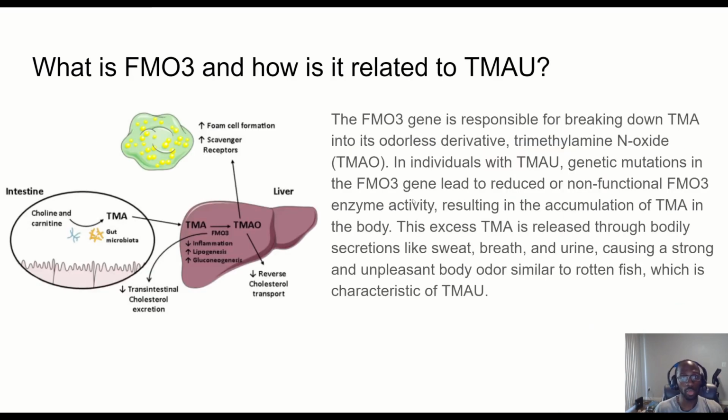So, what is the FMO3 gene, and how is it related to TMAU? The FMO3 gene is responsible for breaking down TMA to TMAO. If you have some type of faulty FMO3 gene, or it's mutated in some way where it cannot break down TMA properly, it will build up in excess in your system and secrete out of your body through sweat, breath, and all the different bodily fluids, and cause an unpleasant smell.